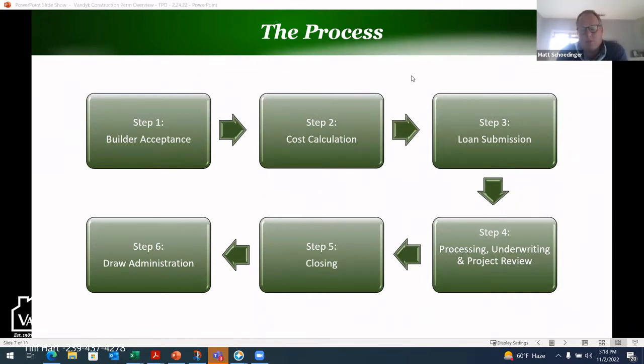And the builder acceptance is pretty easy. We really want the builder to be someone that's been in business for 3 years, building single family primary residences and have a 680 credit score with $1 million in sales a year. And the reason we do that is we really don't want to be the builder's dance partner, the first partner at the dance. We want them to have known how to do this, how to build single family homes.